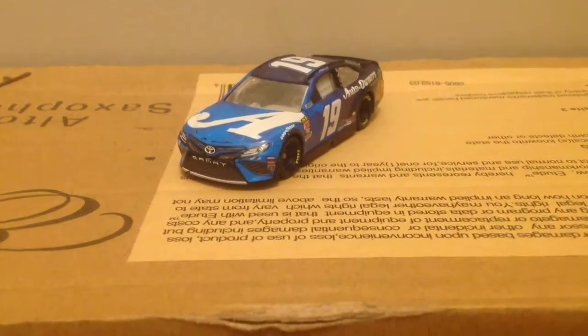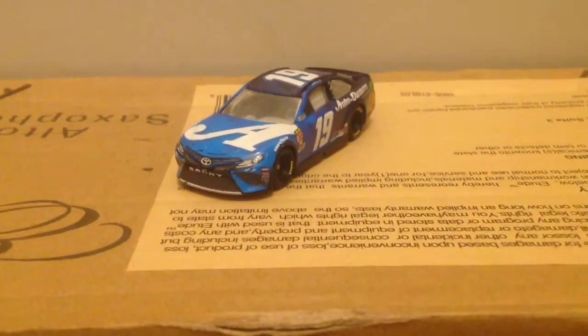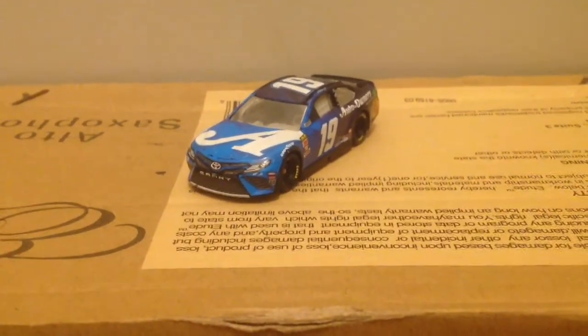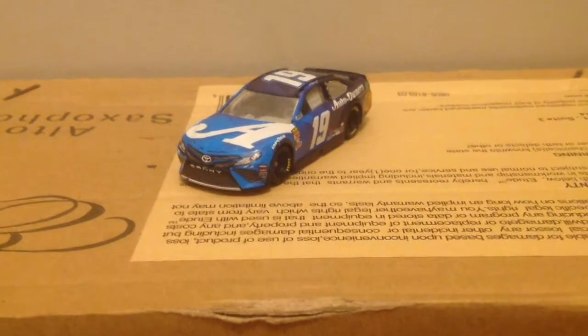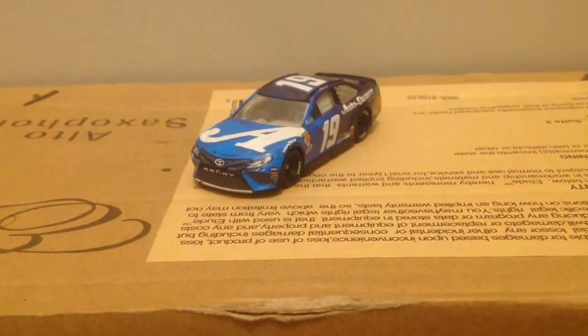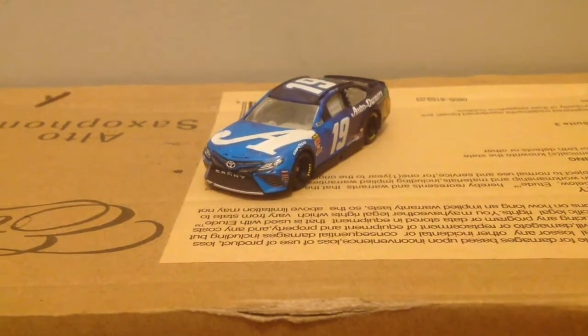Truex Jr. also ran a decent race. He wasn't the best car, because I predicted him to win the race, but he didn't have the fastest car, but he was still up there. He had like a top 5 car, but he finished 6th. But overall, decent day for Truex Jr. in the 19 team, still working with his new crew chief, James Small.